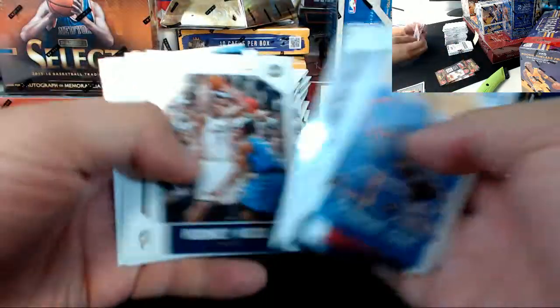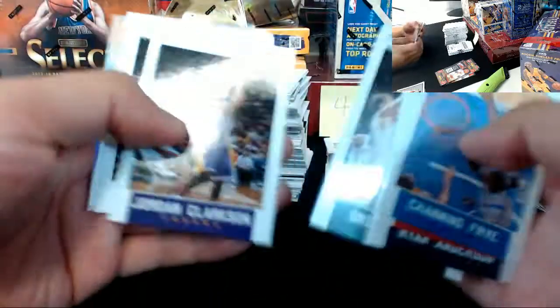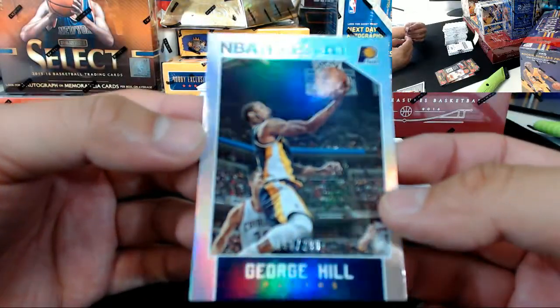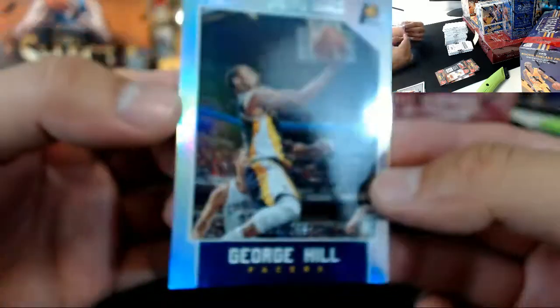Yeah, Hoops has some nice looking cards this year. Donruss is not that bad this year either. George Hill, base parallel out of 299 for the Pacers. 150-299.